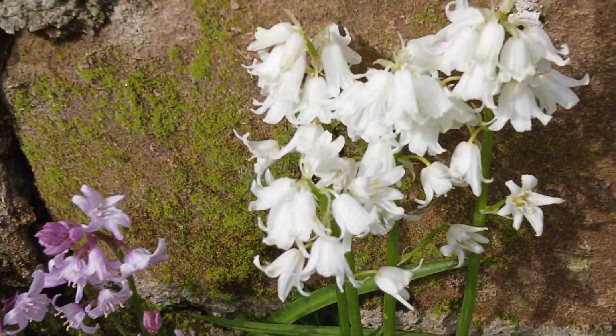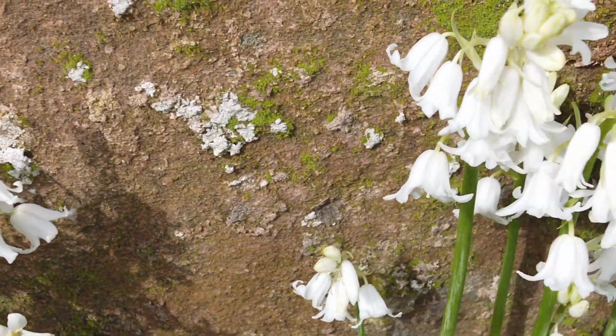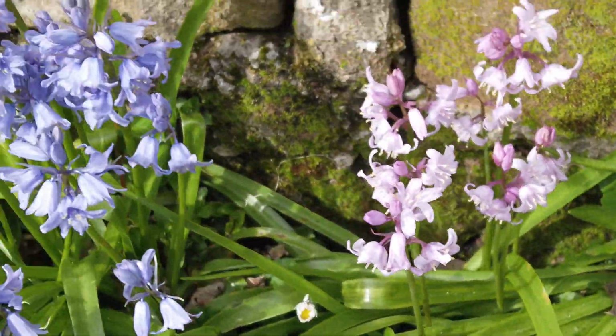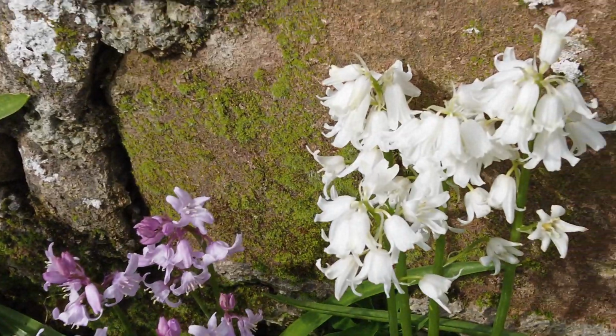Look at these white variety of bluebells and these lilac ones. They're so pretty.